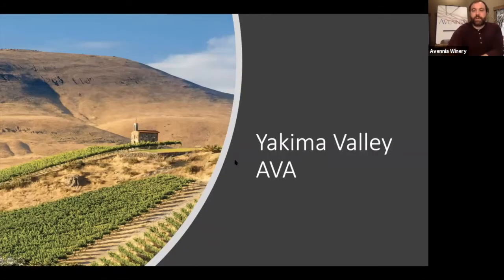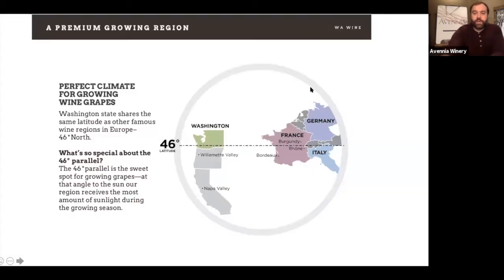So, Yakima Valley, and you'll notice this is the same picture of Red Willow Vineyard that I had on last week's Pioneers, because we're going to talk more about Red Willow this time around.